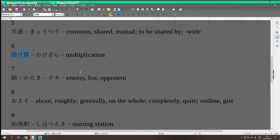Number 7 is teki or kataki, both an enemy, foe, or opponent. Radicals in this kanji are, on the left side, the south, and on the right side, strikes. So the strike from the south is the enemy, foe, or opponent. Not sure what this refers to. It might be a historical meaning where somebody was originally the enemy in the south and became this word for opponent.